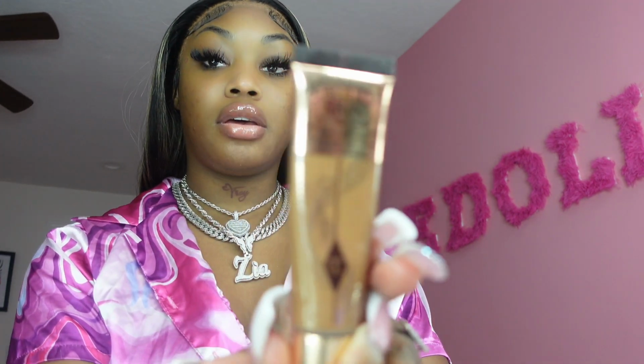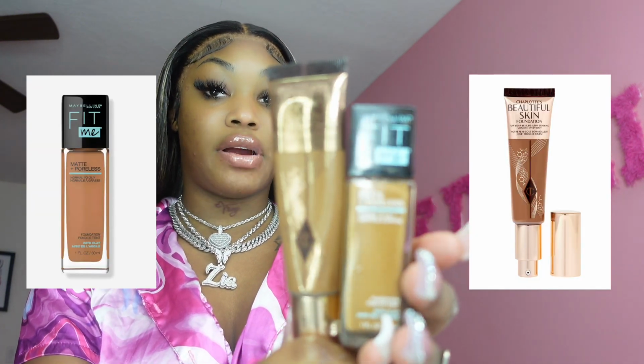So I'm gonna use the Beautiful Skin, Charlotte's Beautiful Skin. I actually just started using this. I really like it because it matches my neck really well. But yeah, I'm gonna mix these two today for my foundation. I'm trying to zoom in for y'all. But yeah, I'm gonna use these two for my foundation.